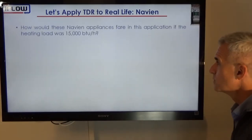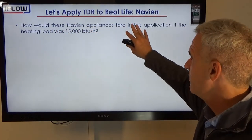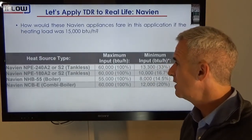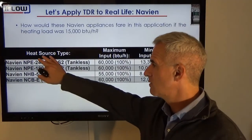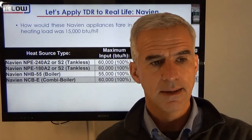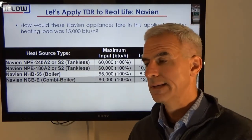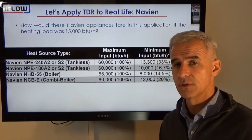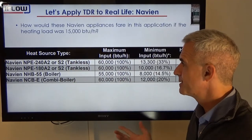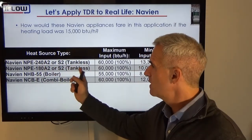We're going to look at some other options. So let's just look at Navien as an example. How would these Navien appliances fare in our example application where we needed 15,000 BTUs? Here we've got four different Navien products. And again, we can look at Rinnai, we can look at Noritz, NTI boilers, Lochinvar boilers, Viessmann boilers, we can look at tank type water heaters, we can look at all kinds of different sources. I just chose one here because it's an easy example, but we're not dismissing any of the others. We can work with all of the different manufacturers. But in this case, let's look at the Navien.